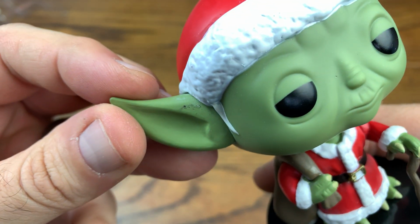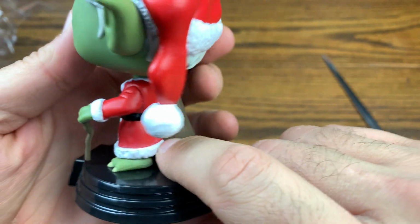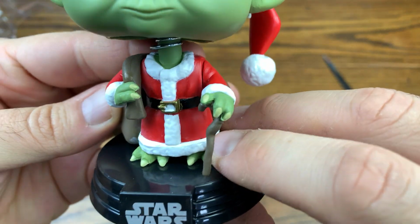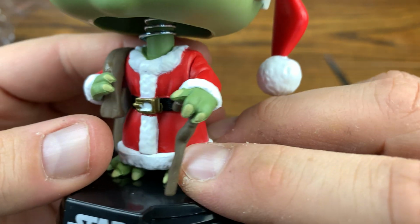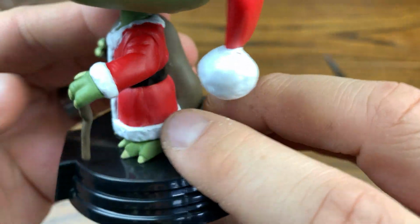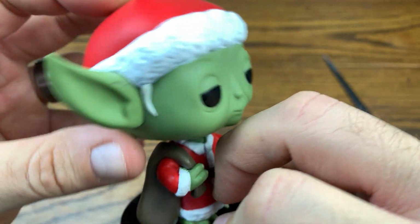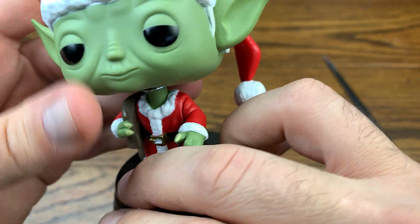So, I do know that they do re-release some pops, but the Christmas ones from Star Wars, he's got a little bit of a rub mark on his head right there. I'll be able to get that out, which is nice. Stuff like that is an easy fix. So, pretty cool. So, let's check out Yoda's paint app right here. So far, so good on here. I'm checking out the little gold buckle here. Very nice. He's got his little cane, which barely touches the base. Also very nice. His Santa costume looks pretty spot on. He's got a nice full sack here that he's draped over his shoulder. And then we got the nice little white Yoda hairs poking through the Santa cap.